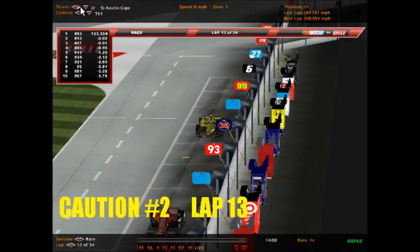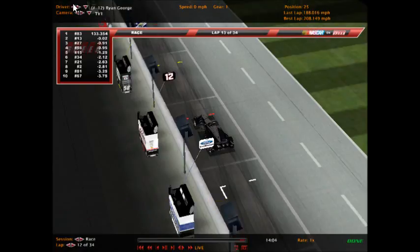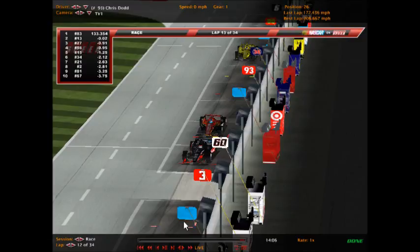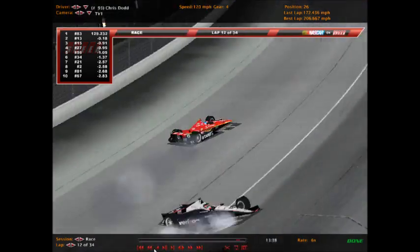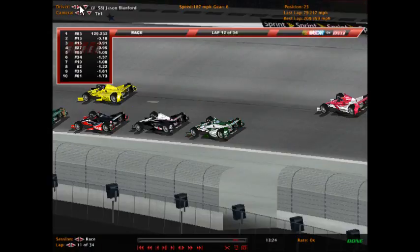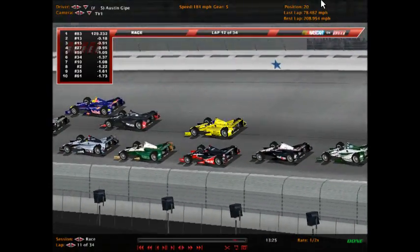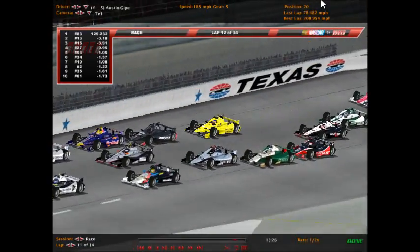And it's Austin Geit, Chris Dodd, and Paul Barber. I think that crash that time by, the second yellow flies on the 12th lap of this race. And here they come. They came out of turn number 4. There were 3 wide just up ahead of them.